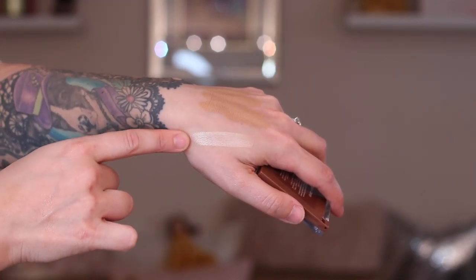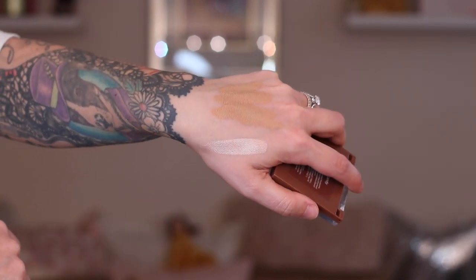It's like the loose powder that feels like it's wet. This is like a highlighter version of that. It's so beautiful. So I actually like to apply this with my fingers, even though I'm usually not a fan of, you know, applying makeup with my fingers. But I think this looks beautiful on the skin.